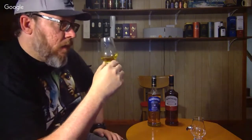The nose is so much more tropical than the palate on this guy. That's the weird thing. I still get a great nose with a couple of drops of water on this. I think the brininess comes forward. The maritime notes, the seashells and stuff come a little more forward with a couple drops, which is not a bad thing. I think it opens up a bit more, more multi-dimensional.